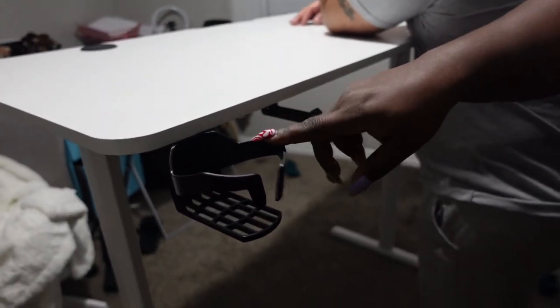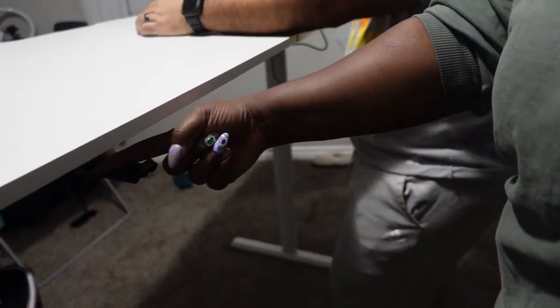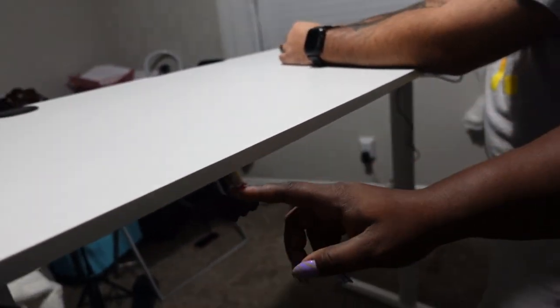Cup holder for your coffee. And see, it sticks out just enough for you to slide a drink in. I gotta make sure I have a good size for this. And the little headphone jack for you to hang your headphones. So you guys will see my full setup later, when I get my mats and move my laptop over.